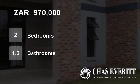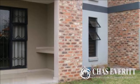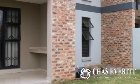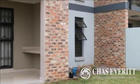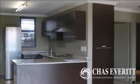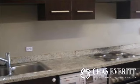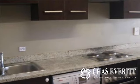Welcome to this two-bedroom flat for sale in Solheim, Germiston, Gauteng, South Africa for 970,000 rand. Your own private garden. Newly landscaped garden to enjoy hot summer days. A modern kitchen that opens to a spacious living room with a brick feature wall.